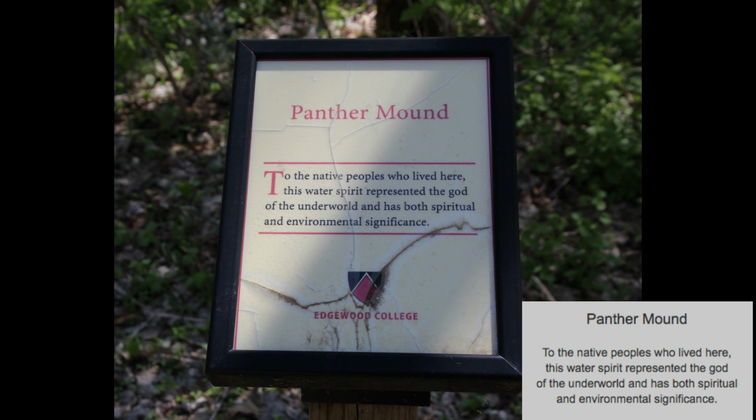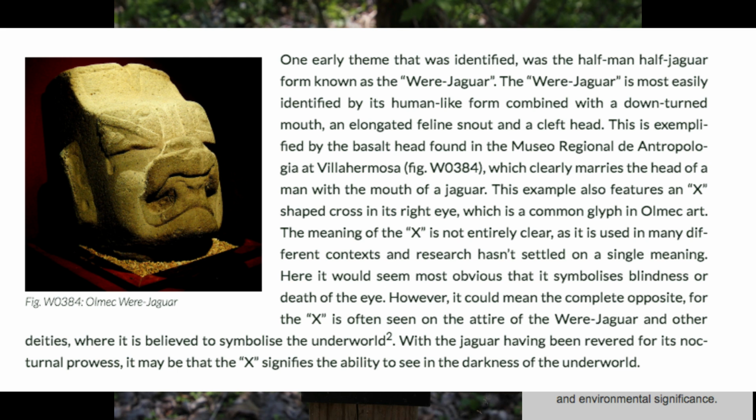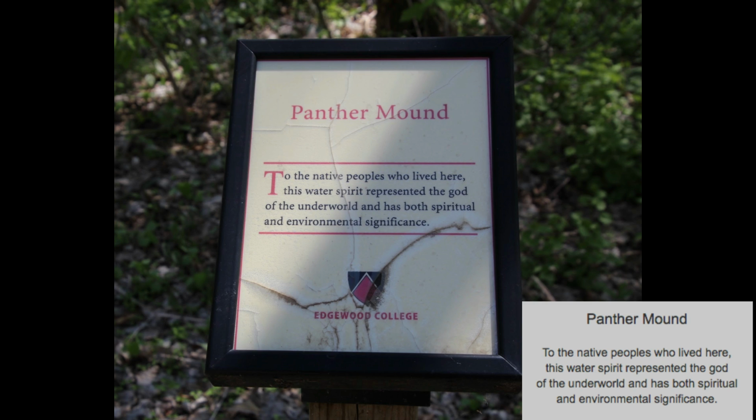Right? And then it says this water spirit represented the god of the underworld. Didn't we read earlier that jaguars were considered the lords of the underworld? Jaguars, remember the jaguar gods, lords of the underworld. It says here that the Panther Mound represented the water spirit. To the native peoples that lived here, your ancestors, this water spirit represented the god of the underworld and has both spiritual and environmental significance. This is a Waka, sacred, holy, right? Spiritual significance. Waka, Wakanda, Panther, Jaguar, water spirit, spirit water, supernatural.